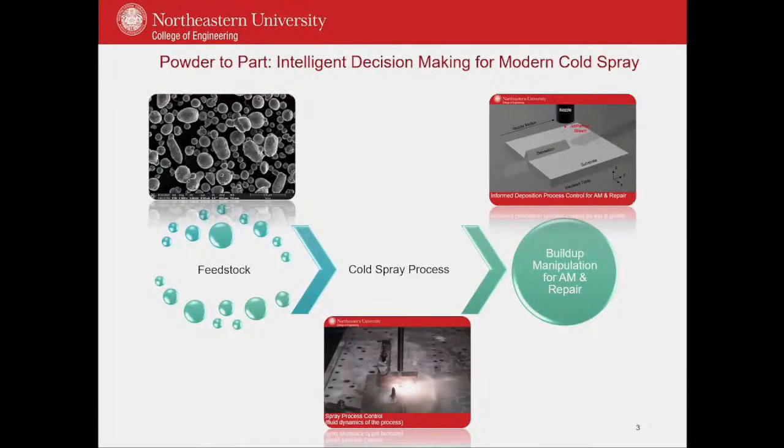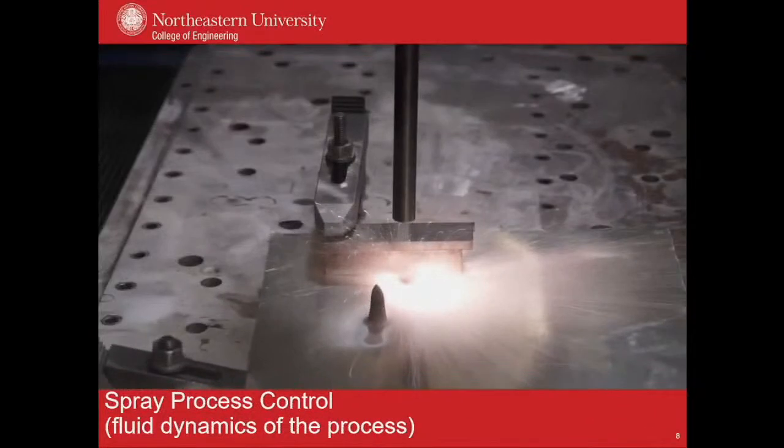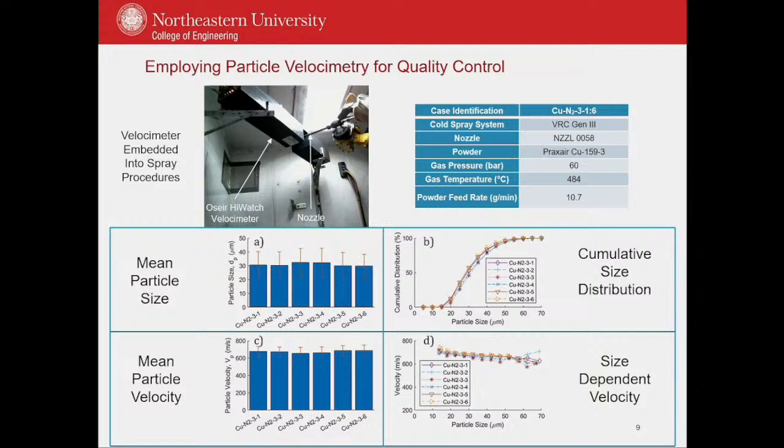All right, I'm going to go into the work we're doing in regards to the cold spray process control. So when it comes to the cold spray process control, aka the gas dynamic control, and trying to make sure that your process is as good as you think it's going to be, one of the most powerful tools we have in our belt is particle velocimetry. However, and especially the particle velocimeters that can measure size along with particle velocity, okay? And we really need to make sure we're analyzing the data from these velocimeters accurately.